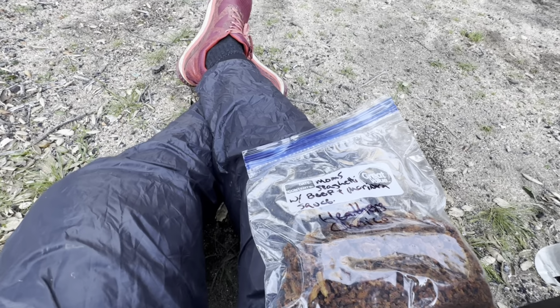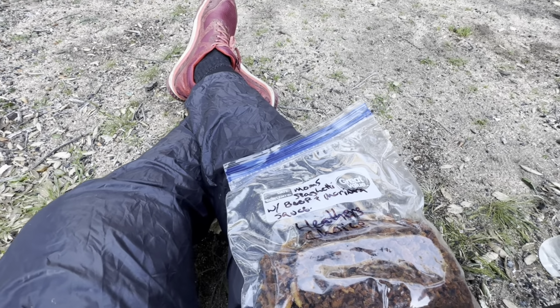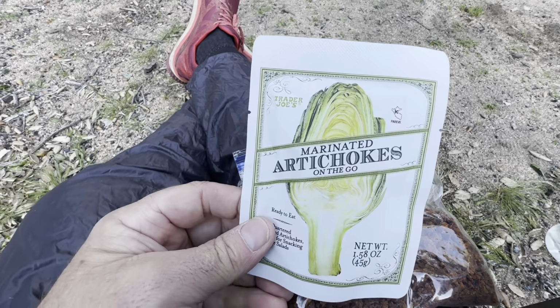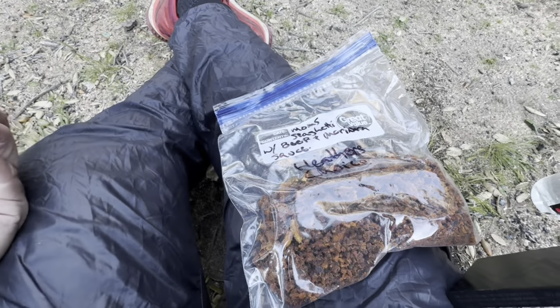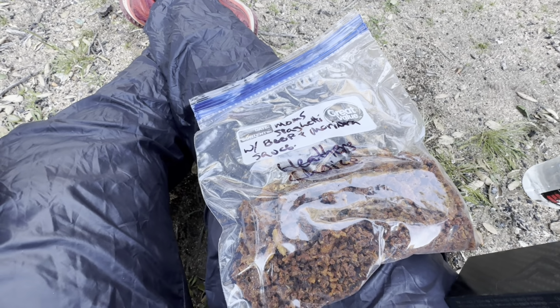And then I had this as a snack, but my friend Terry, and we'll give you credit, Terry, she told me to throw this in there. I'm going to throw these marinated artichoke hearts in there. Just kind of maybe cut them up or tear them up, put them in there. So let's boil some water and cook this thing.